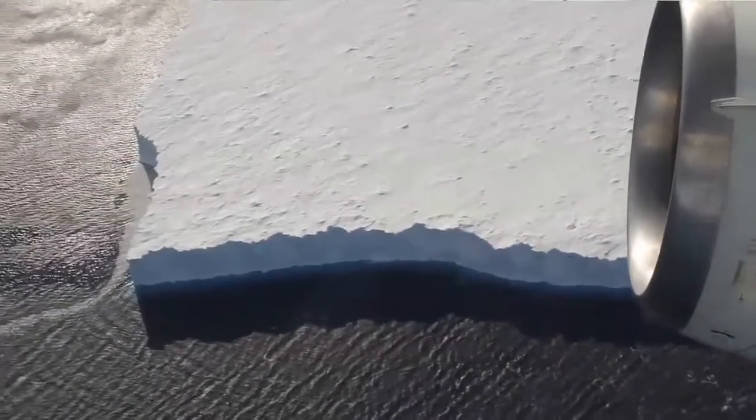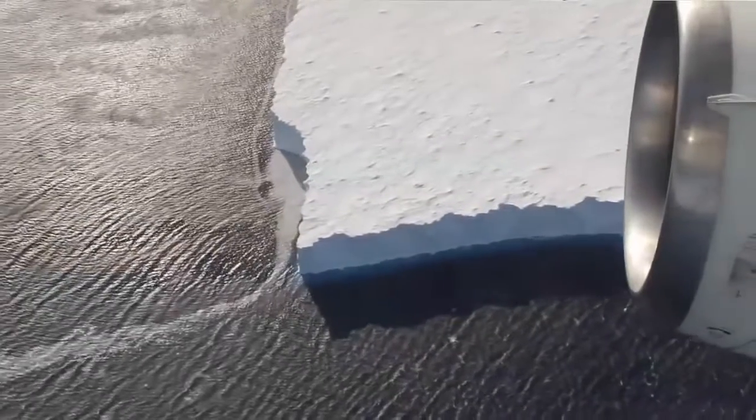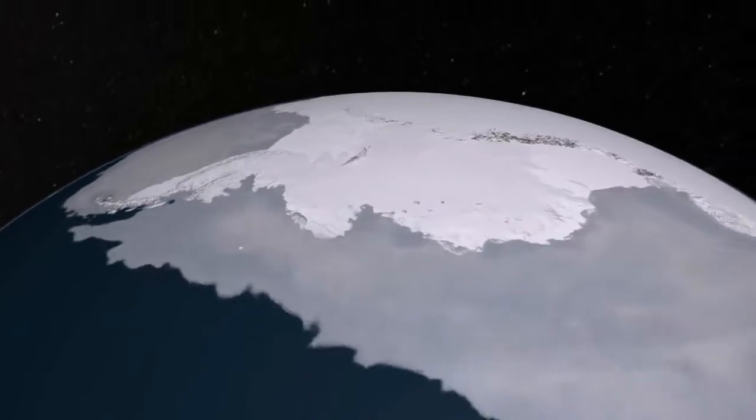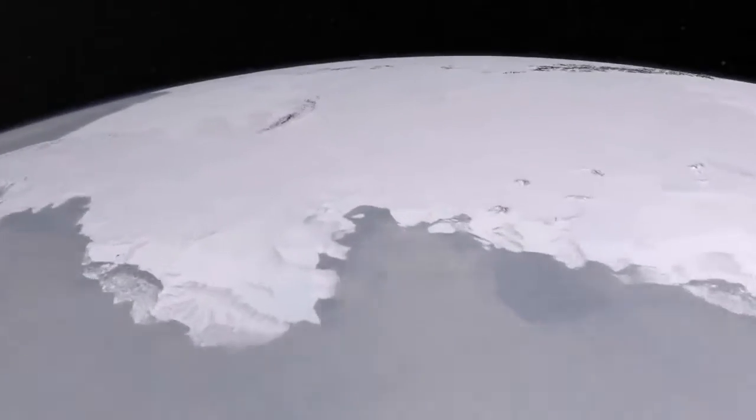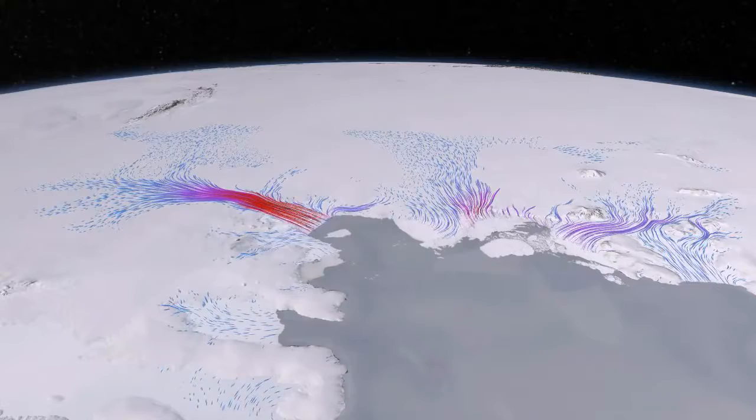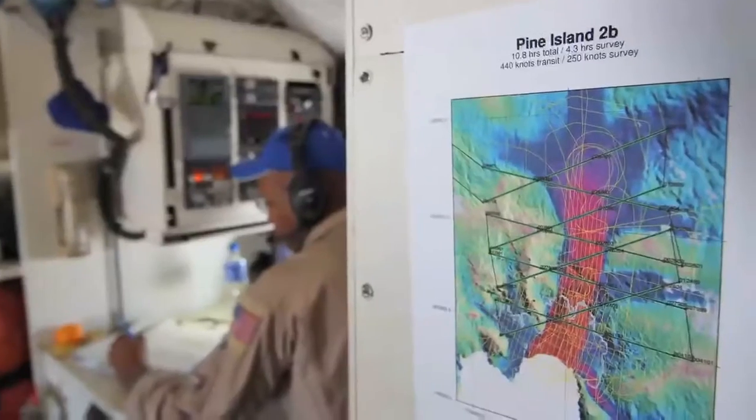We are currently on our mission down to Pine Island Glacier in West Antarctica, and we will be flying about a 3-hour survey there over the glacier. Pine Island Glacier is losing ice very quickly, about 6 meters per year. And today we will go back and refly the same mission that we have flown 2 years earlier in 2009.